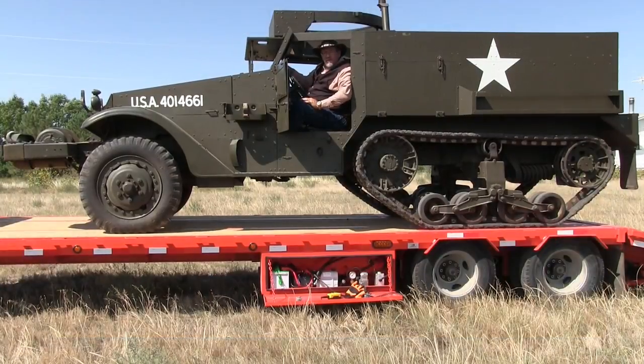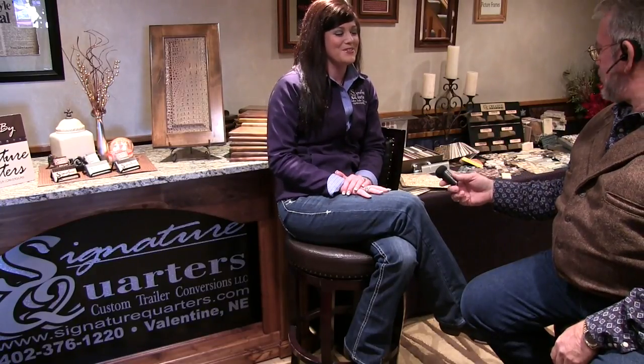It's Mr. Truck. This is where the fun happens. If you ask the guys, this is where I like to spend my time. And that is something that is unique about Signature Quarters, is we work direct with the customer. We have a dealer network, and you purchase the trailer through the dealer.